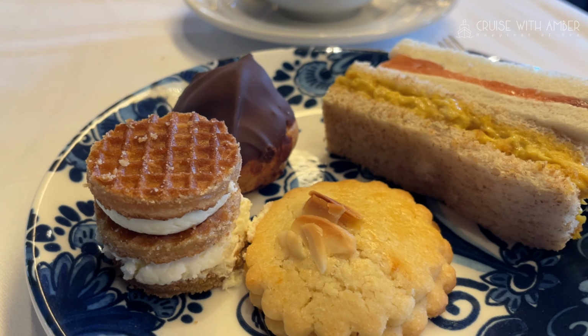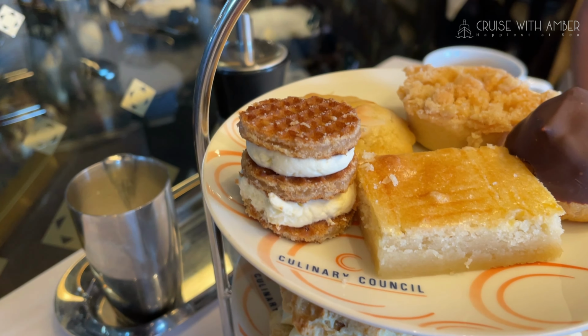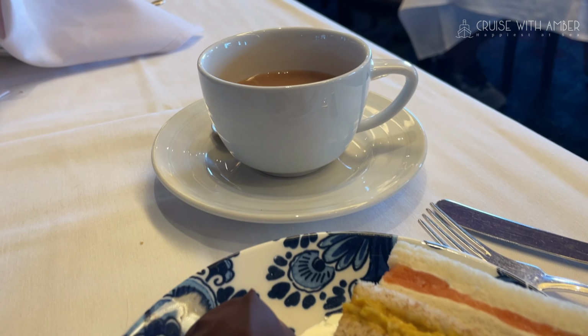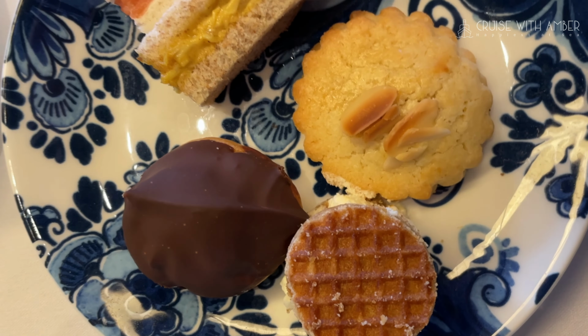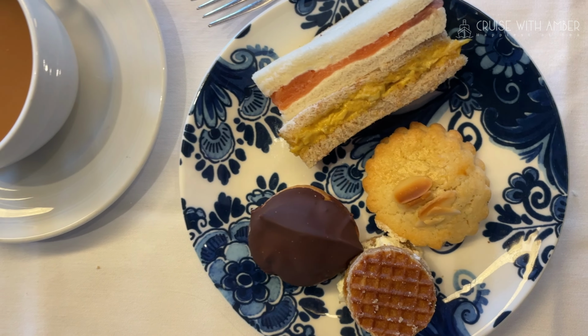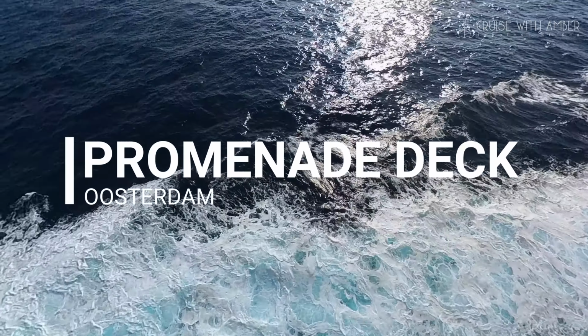All the cakes and sandwiches were beautifully presented on a tiered stand, and the tea was in plentiful supply throughout. It's such a wonderful way to spend an hour on a sea day. I highly recommend it.